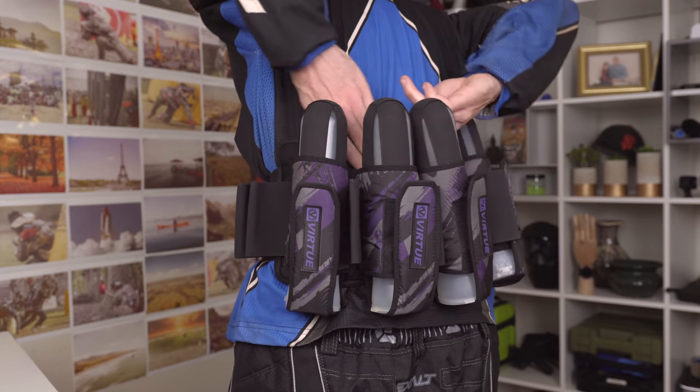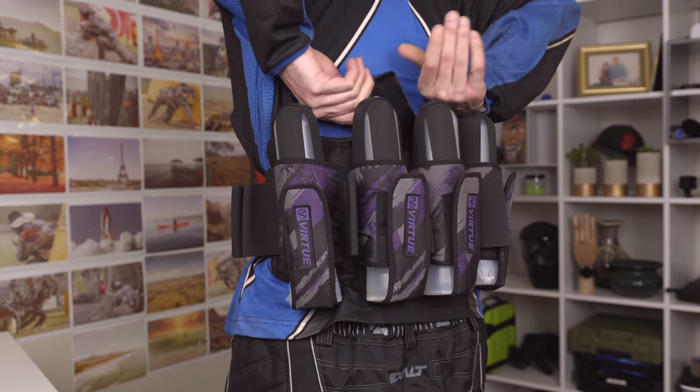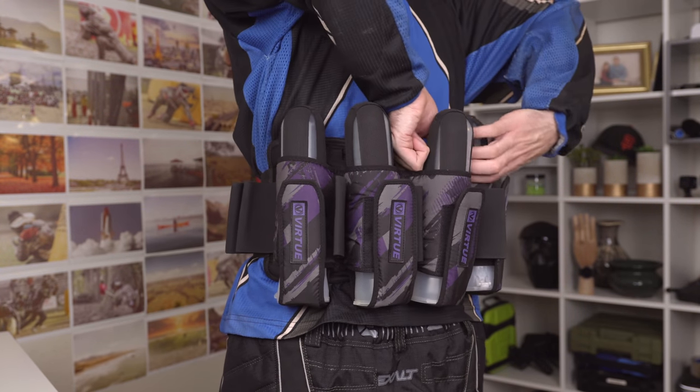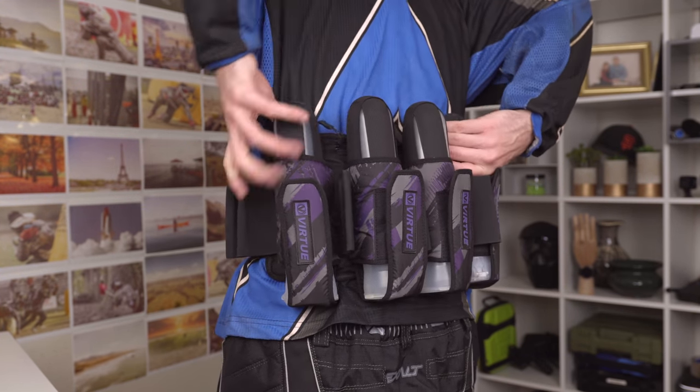I, for one, am actually really liking the pocket on the back. I know most people aren't probably taking their phones out in the field, but I'm always trying to do Instagram stuff when I'm playing. So putting my phone in this back pocket, yeah, I really like to be able to take it around.